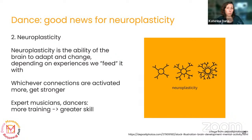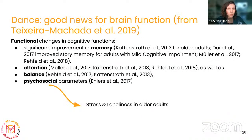Okay, so yeah, if you are an expert dancer, you have stronger connections in areas of the brain that associate movement with sequencing or preparation of movement, or stronger connections between how you perceive movement and then how you copy it with motor commands. Yes, and now we move to brain function.